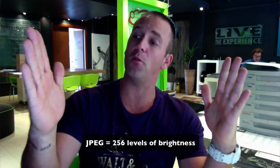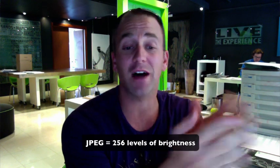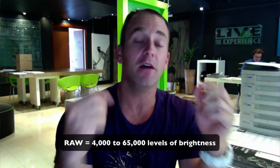Now the biggest difference, and this is important: if you imagine pure black to pure white on a straight line, a JPEG only has 256 levels or steps, from white, 1, 2, 3, 4, 5, all the way to 256 at black. Sounds like a lot? RAW files have anything between 4,000 and about 65,000 steps from black to white. That means there's so much more processing, and it gives you smoother transitions between colors. Yes, you want smoother, that's great. So a JPEG spits out a small number of levels, 256. A RAW file has anything between 4,000 and 65,000 levels between black and white, same range.